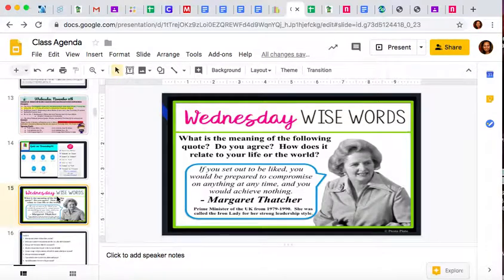Now, for your Wednesday's wise words, what is the meaning of the following quote? Do you agree, and how does it relate to your life or the world around you? This quote is by Margaret Thatcher, who was the Prime Minister of the UK from 1979 to 1990. She was called the Iron Lady for her strong leadership style.